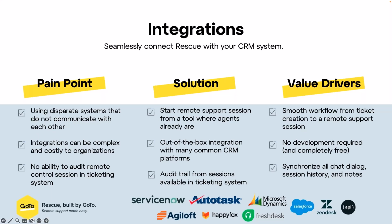As far as value drivers go, right, of course, the smooth workflow, and I'll show you the entire workflow from start to finish today. What it looks like to create a remote support session, how that session information is logged, what information is logged, but all of that is done automatically. So there's no manual copying and pasting of session data or chat data back into the ticket. There's also no development. As I said, they're out of the box. So these are developed by either us or organizations that we work with.